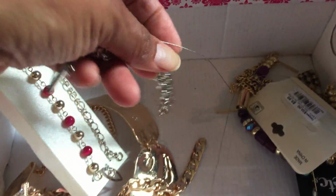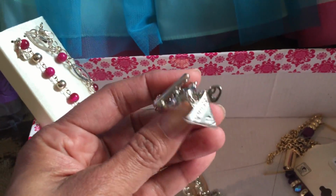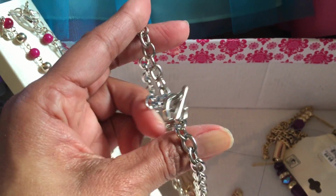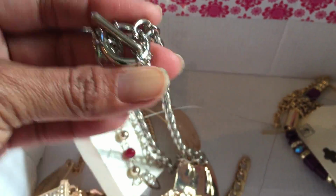And I like this also. This looks like a Tiffany-inspired piece. Y'all have all seen this. It's actually by Guess, but you know the Tiffany necklaces and bracelets that a lot of us have. That's pretty. But this is actually by Guess. Nothing wrong with that one.